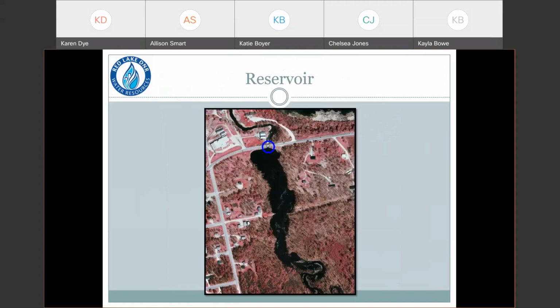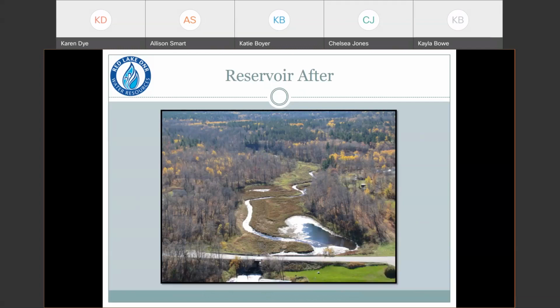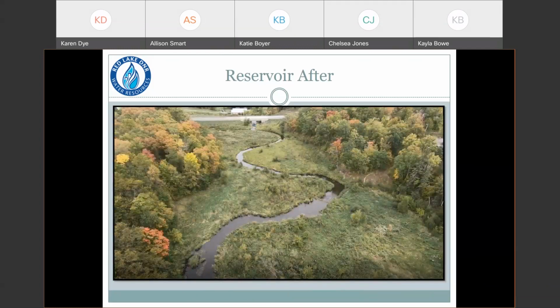So an aerial image, the blue circle is indicating the location of the dam and showing you the upstream reservoir. And here is the engineered image showing the projected stream bed based on the historical evidence. And this image is right after removal, during that first year. You can see that the stream bed is pretty much following the old stream bed. And then here's an image of it this summer. So you can see the vegetation has filled in really well. When they constructed it, there were riffles that were placed throughout.